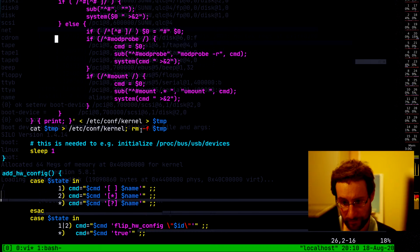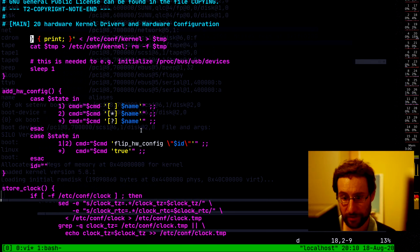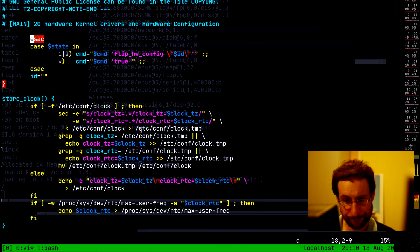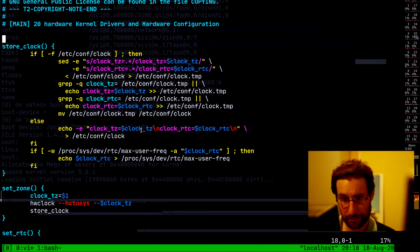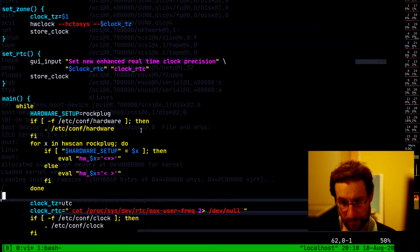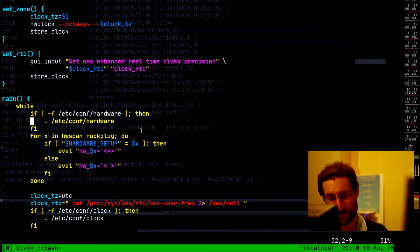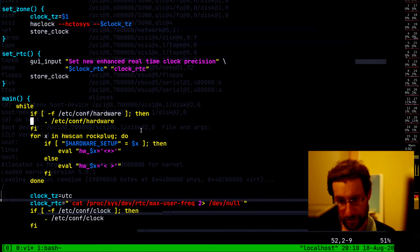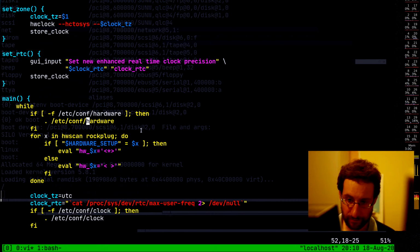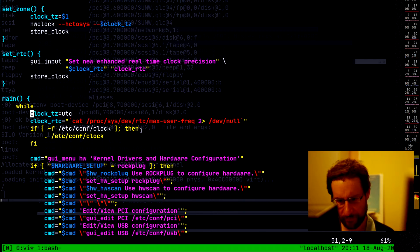Conf kernel, what the heck is even this? Bus USB devices, what the heck? I have the feeling we mostly want to delete that. Store clock, zone, RTC, rock plug, so here. So the thing is that it's even a little bit dangerous. I didn't even know that we use that for, because on some machines I put other IT, like SMBus, temperature stuff in there, so probably that is really not the best thing.